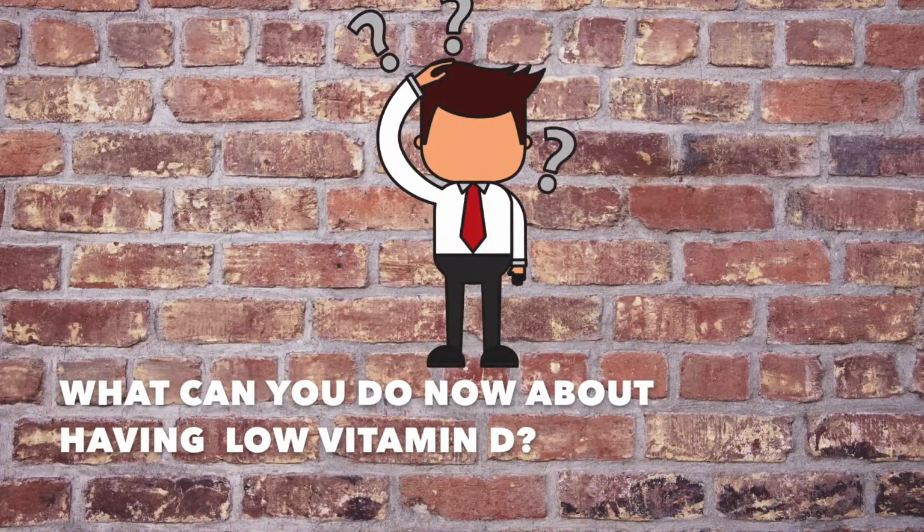When you have low levels of vitamin D, you can get aching bones and weak muscles, particularly in your back and your legs. And if your calcium and vitamin D are low, it's more likely that you'll break a bone if you fall over or get injured. The good news is, though, that it's easy to improve your levels of vitamin D and calcium, and it's something you can do yourself. What can you do now about having low vitamin D?